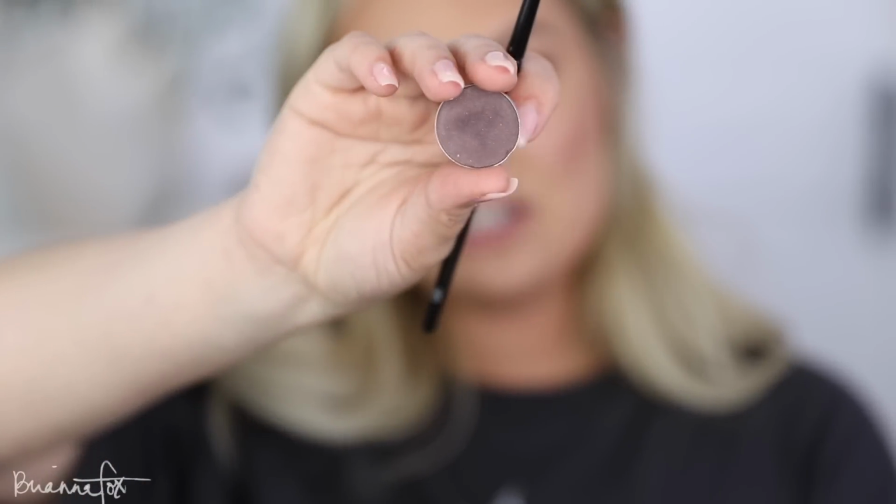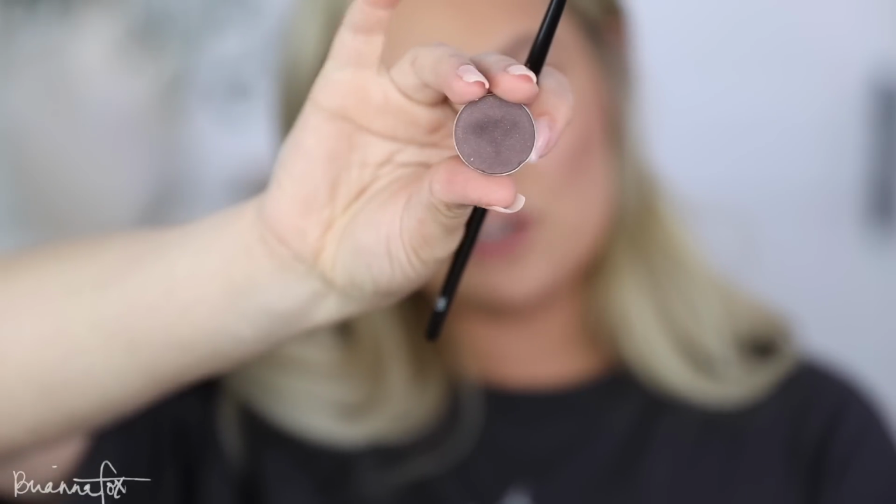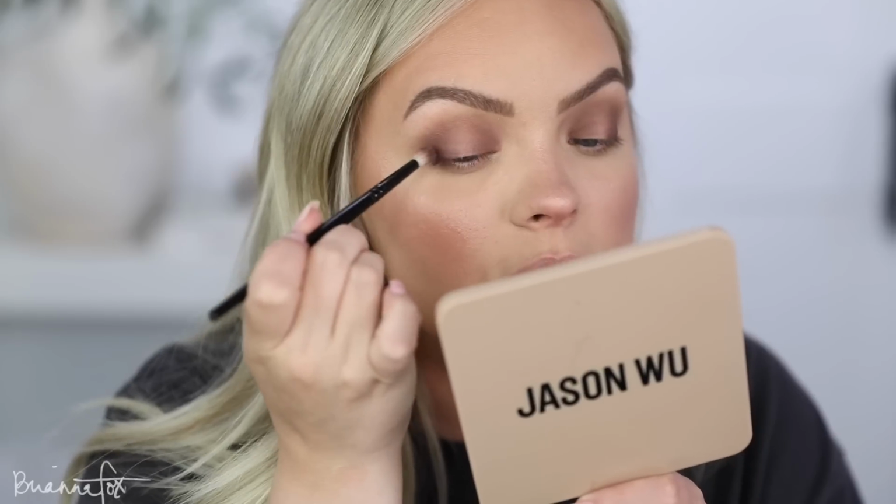I go in with Sketch from MAC. This actually has a little bit of a shimmer to it. I'm using that same brush, just popping this on the outer corner. This is the deepest shade, so I'm a little bit more precise with my placement.